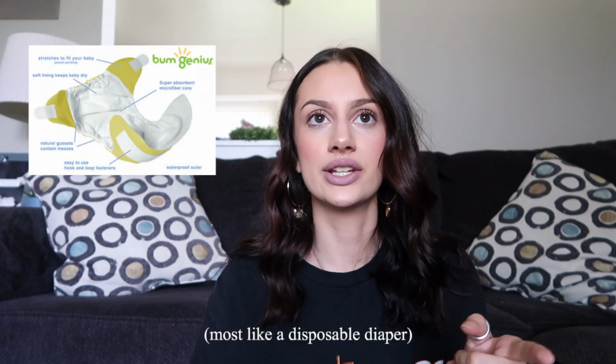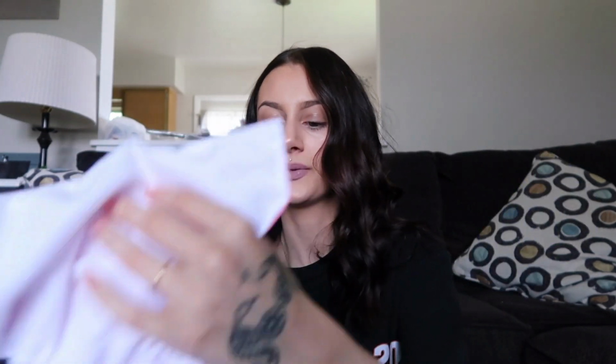I guess I should have said this first, but there are 5 types of cloth diapers. You have the all-in-ones, which is just 1 piece. You have the pocket diapers, which is where you get a shell and then you can put the pockets or the inserts on the inside.